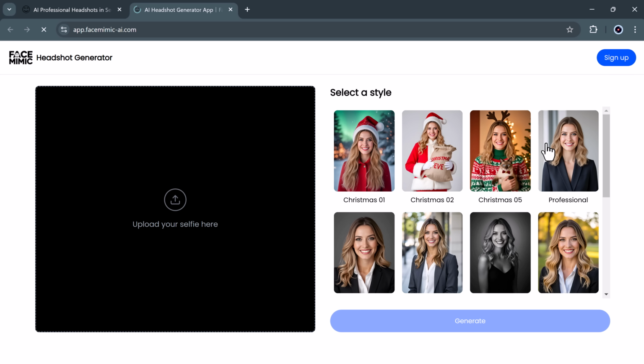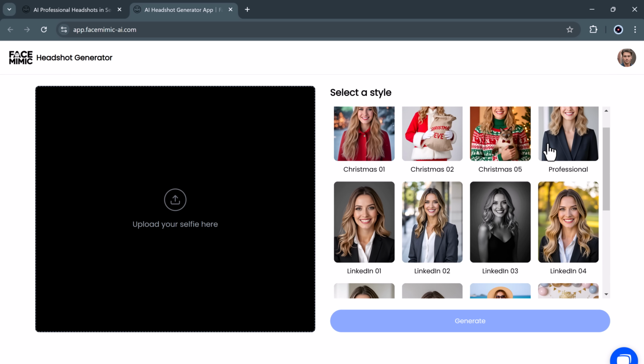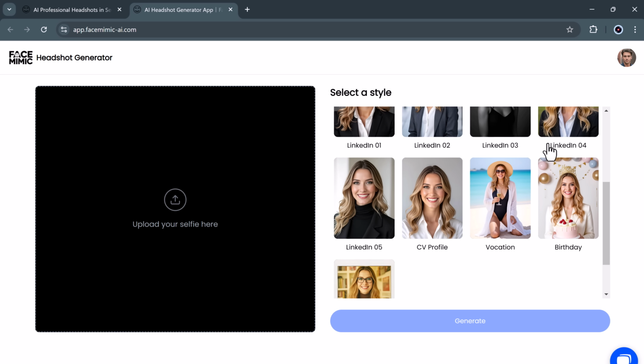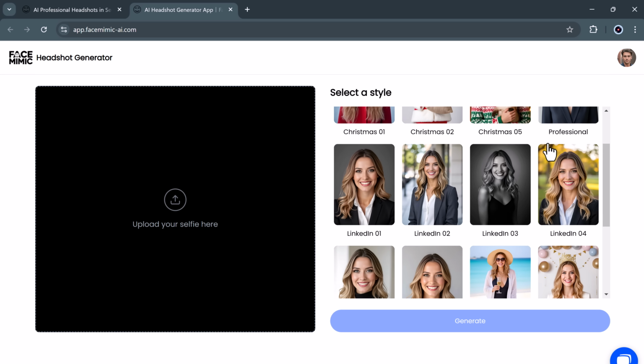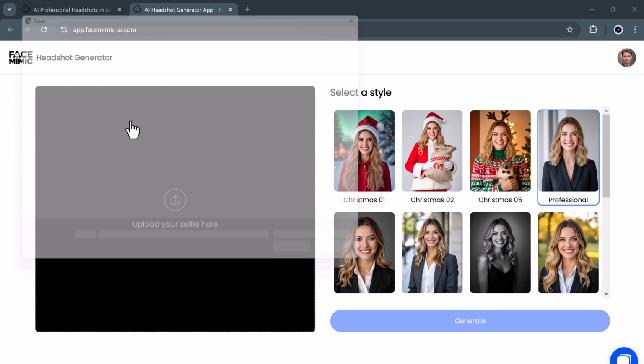First, click on Generate a Headshot. Once you are on the site, simply upload your selfie. It's super easy to use. Face Mimic offers a variety of styles to choose from. For example, you can create a LinkedIn headshot, professional CV profile, vacation vibes, birthday themes, or even festive styles like Christmas. I will start with the professional style.